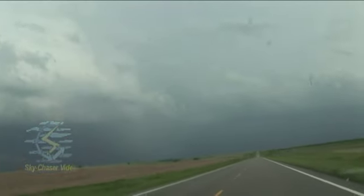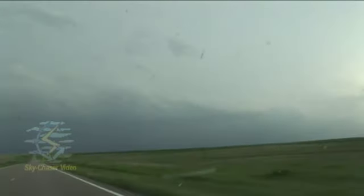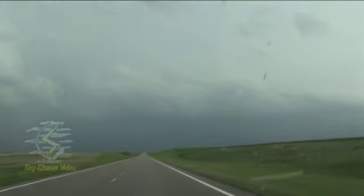Okay, west of Goodland, Kansas now. Time is 7:19 Central. This is a multi-cell storm complex that we're going to look at. And right there, you can see a hail shaft. Tornado watch for this area.